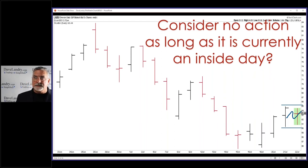Or at the least, and I'm kind of thinking out loud here, as long as it's in a narrow range, wait for two or three fake-outs for that market to truly find its way. If you miss the first one or two or three fake-outs, there's no guarantee that you're going to make money on a trade, but at least you didn't go in two or three times and lose two or three times in a row trying to catch that trend. So I'm beginning to think more and more that less is more.